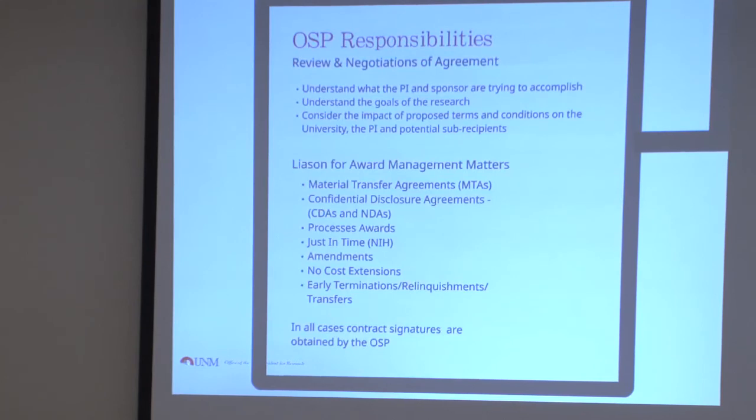Amendments, revisions, continuations will require second year funding. All those types of things we look at. No-cost extensions as well. If you anticipate you have too much money in your project and you want to take it out another year, you'll work with our office to facilitate the no-cost extension process. Early terminations, relinquishments, transfers, those things come to us as early as you can, especially with the PI transfers.